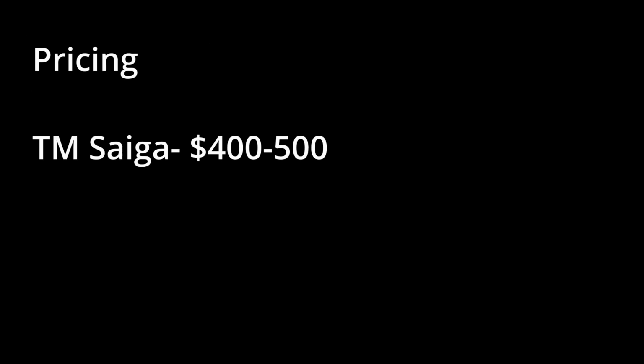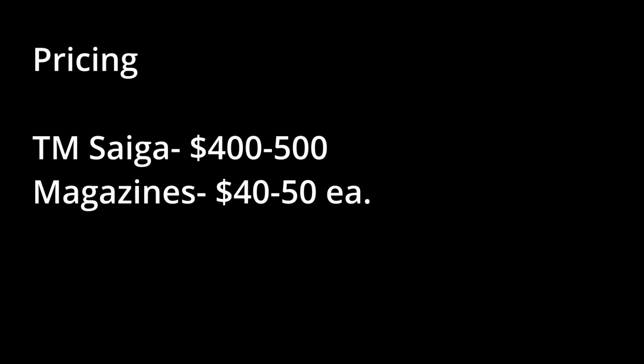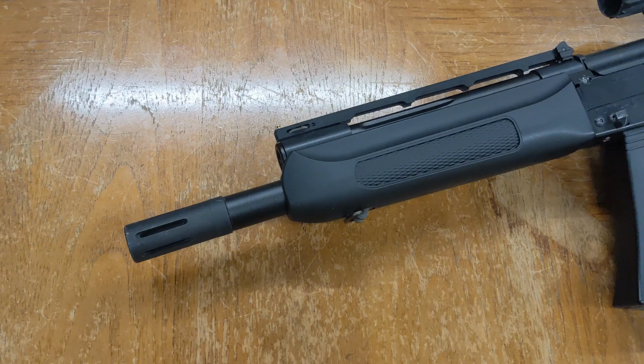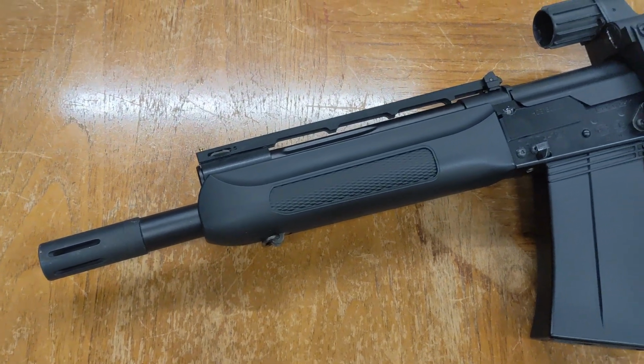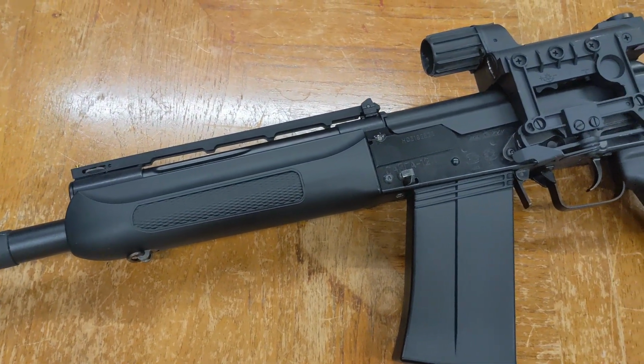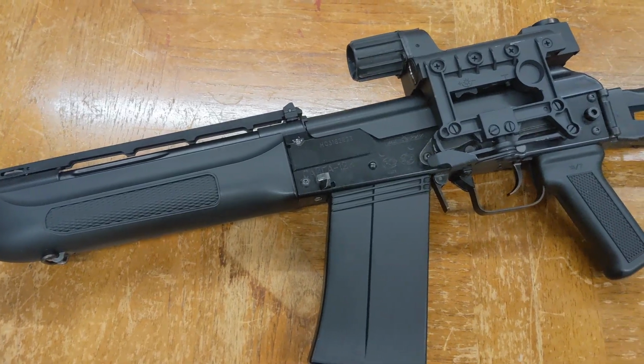Finally, that brings us to price. We're seeing prices vary from $400 to $500 for the gun and $40 to $50 per magazine, but even at the upper end of that range, it's a bargain for what you get. While the materials aren't amazing, the design quality, shooting experience, and raw gameplay performance all make up for it in spades, on top of it being just such an interestingly novel design.